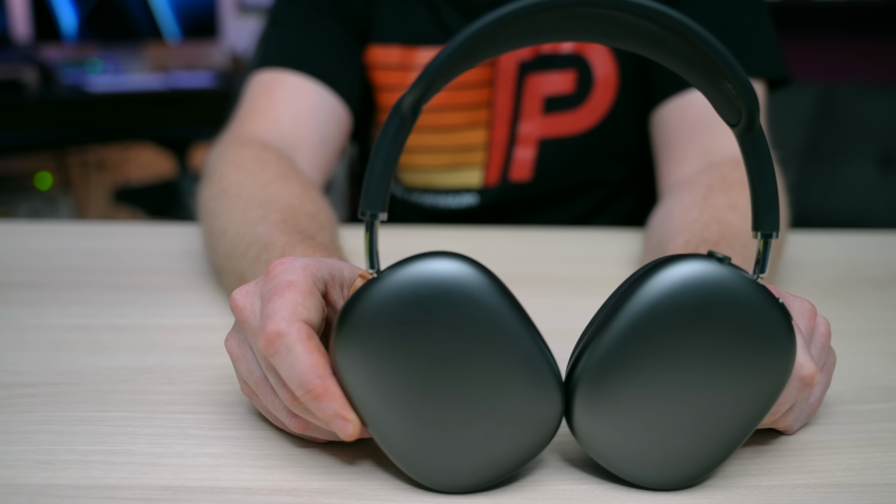In spite of all the amazing features that these come with, it all comes down to sound quality for me. And these are a huge improvement over the previous generation and over the AirPods, and I really think they would compete even with the AirPods Max, and that's because of the H2 chip and just how far Apple has come with that technology.